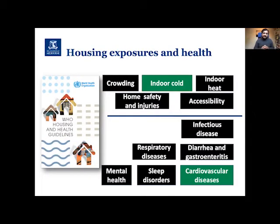But to bring it all together, I think in this report by the World Health Organization on housing and health guidelines, it looked at multiple exposures and multiple health outcomes, to summarize the evidence and to actually form guidelines for informing housing interventions.